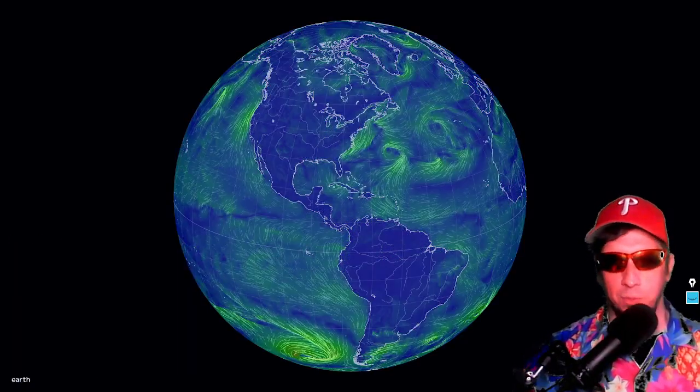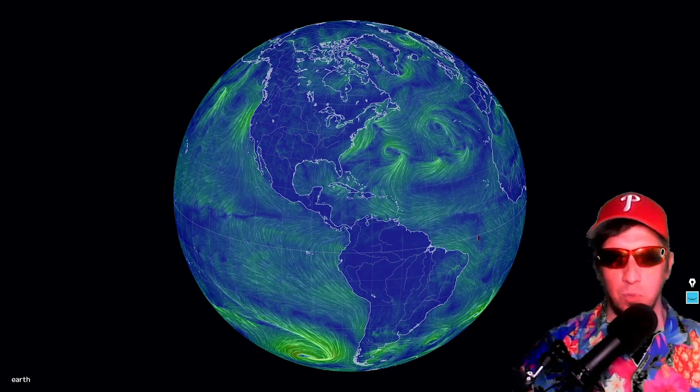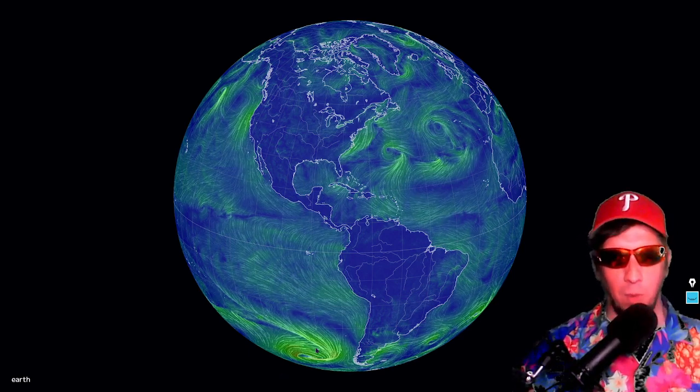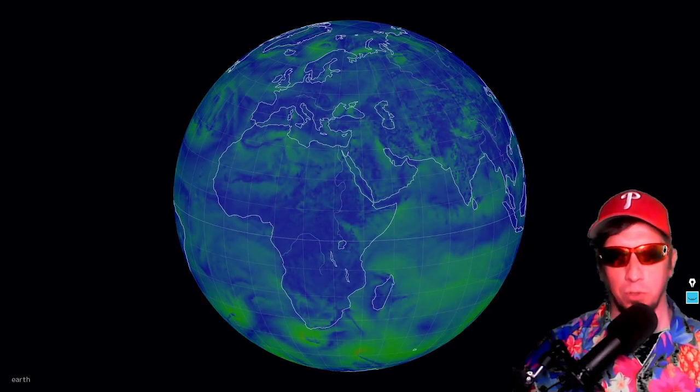There is the surface wind scenario for this side of the planet, and strong winds on both the east and west coast of the U.S. at the moment, and a strong low off the west coast of Argentina. Here are the surface winds of the central world.